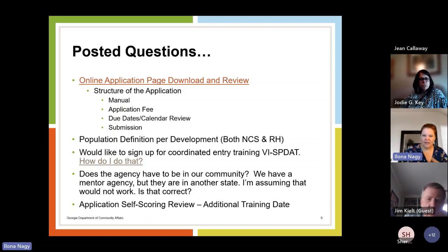Okay. You cannot charge rent for those units. They have to be able to be there for free, which is why we're talking about the operating costs today. If you do charge something, it has to be very minimal, because these are individuals who are homeless or at risk of homelessness. So Jim, does that answer your question? Just nod your head. Okay, great.